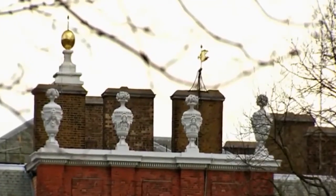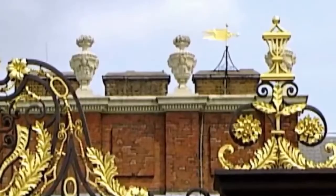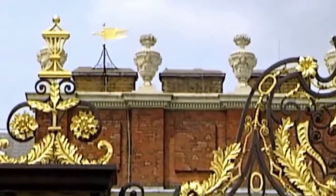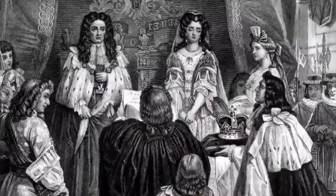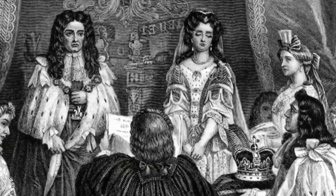Sitting on the roof, this weather vane is one of the palace's most incredible secrets, a beautiful golden object nestled between the royal chimney pots. When you approach Kensington Palace, if you look up on the rooftops, you might just make out the glitter of a weather vane. But there is more than meets the eye to this thing. In 1689, the new monarch, William III, and his wife Mary, picked Kensington Palace as their home.